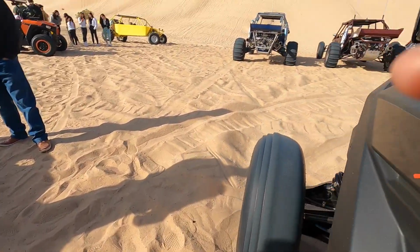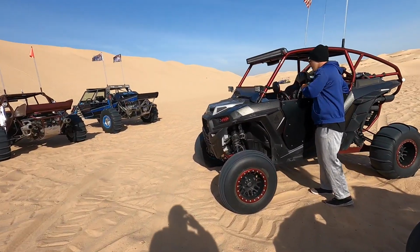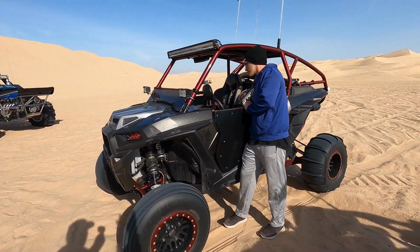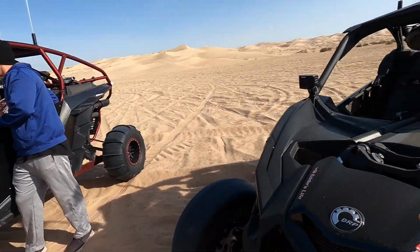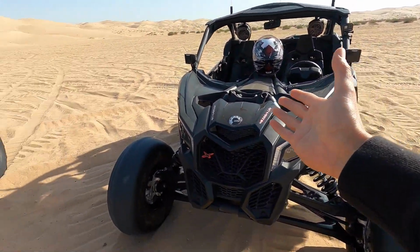Yeah, as you guys know, he's been trying to play with this suspension for I don't know how long now, and bottom line is, this car does not have the wheelbase of this car, nor this car. You can't even get close. That's why these take the whoops amazing.